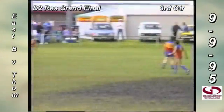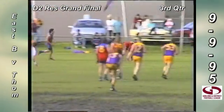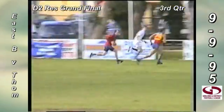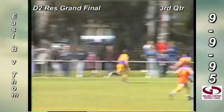Gathers nicely for Thomson. Puts it on the right foot. Goes out very wide, though. Needs a bit of support. No support there at ground level. Here comes Kerr. That is Jason Kerr. Does well. Feeds up. No, he doesn't. He takes a bounce and goes on the left foot.